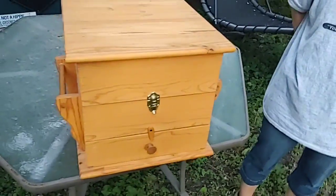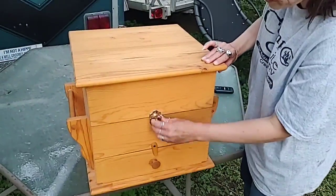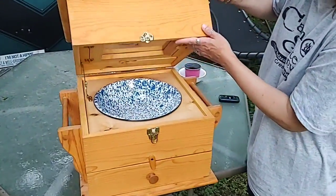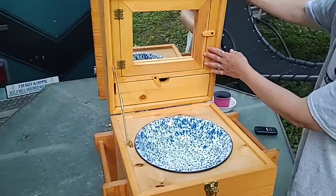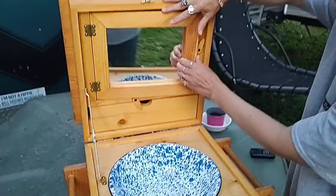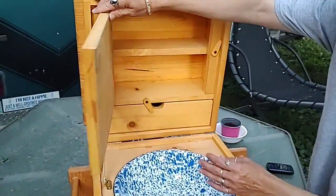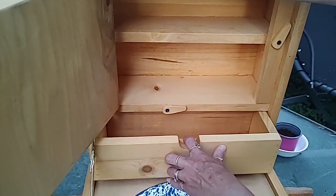Okay, dear, go ahead and open it up. It's latched. So this is what she found today at the Goodwill in Independence, Iowa. So take a look at this. It's got a nice mirror with some shelving and a nice drawer.